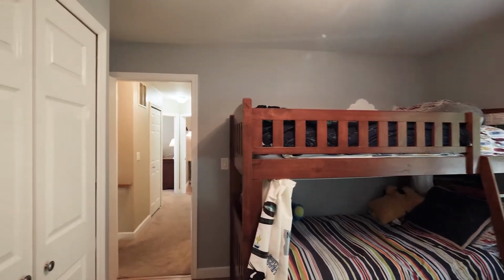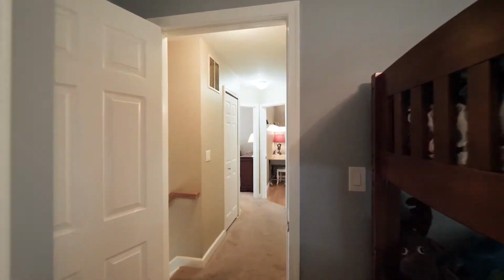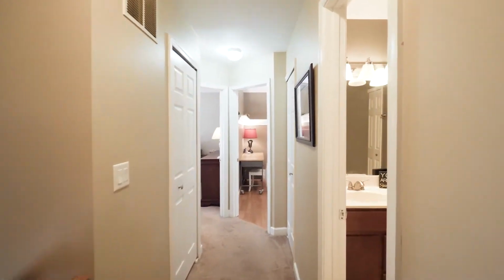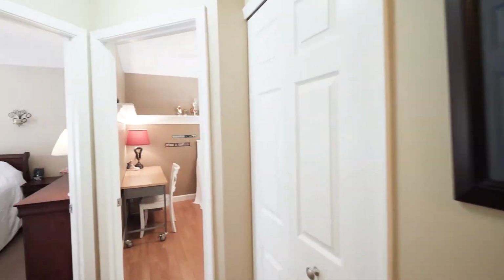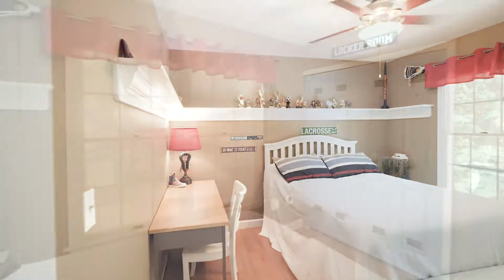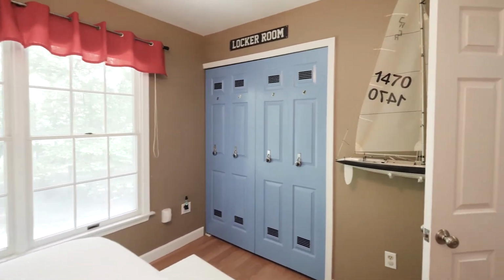Come on upstairs, let's take a look. Kids' bedrooms have laminate floors. Hallway bath. Check out these locker room doors. What a good Pinterest find.